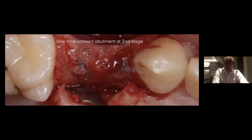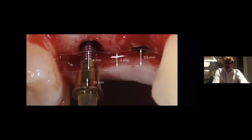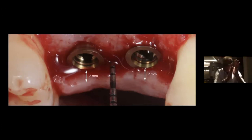Here you see two implants, two premolars, which are covered partially by bone. So basically, just to show you the concept, you see the tissue height is approximately 3 millimeters, and one implant is at 4, the other one is at 3.5 below. So basically, we are connecting two connect abutments with one time, again, I repeat, one time, which are 1.5 millimeters in height. So again, we are transforming the bone level implant, which is a little bit subcrestal, into a tissue level implant, which is with a connect abutment coming a little bit above the bone.